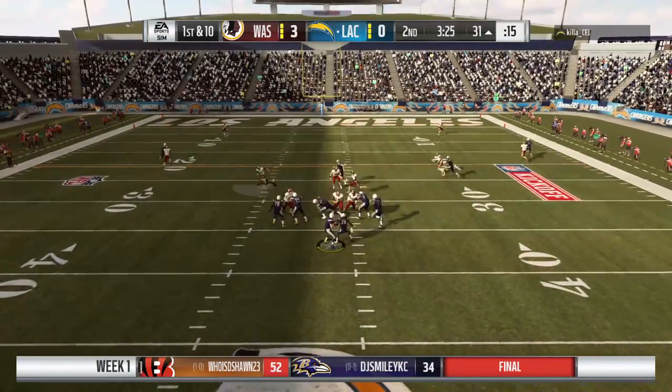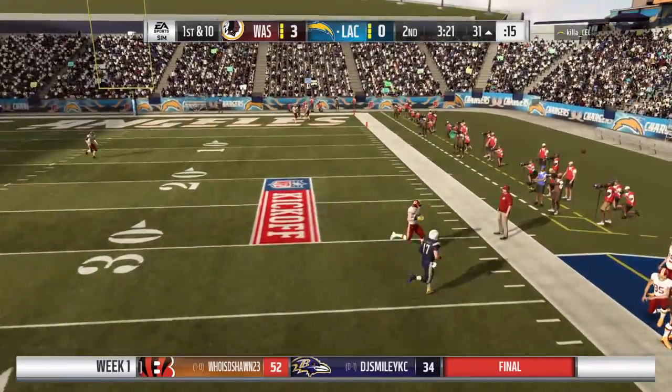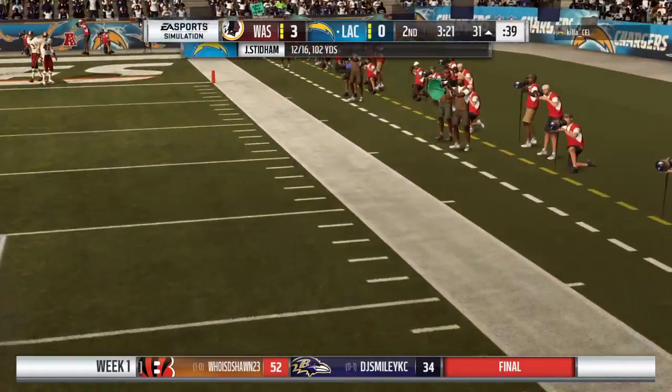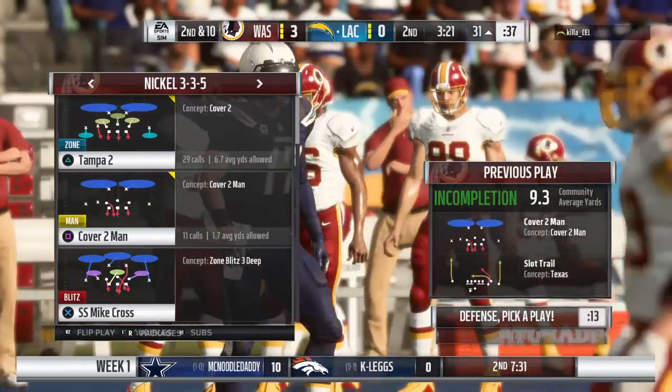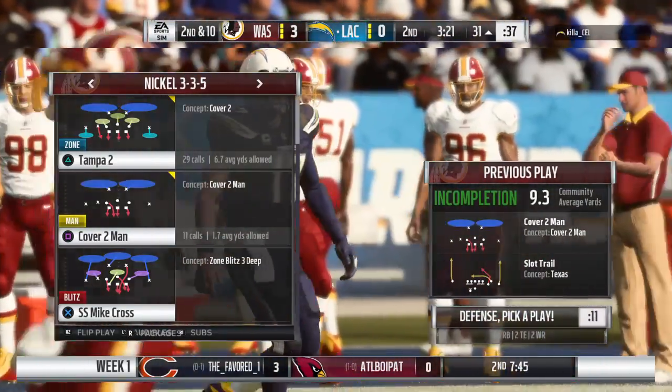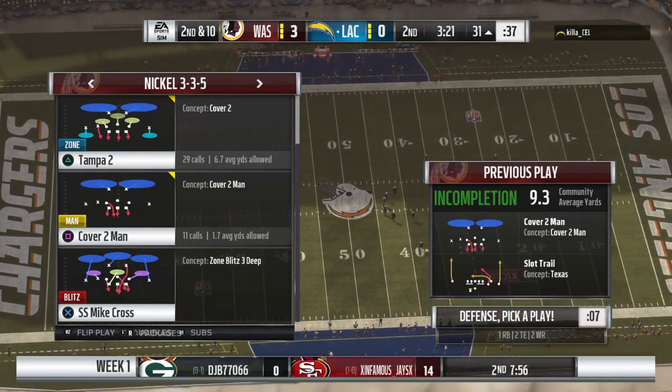Back to throw. Escaping the pressure right. And this is incomplete. Defensively, Charles, they continue to really limit this offense as far as yardage goes. Yeah, you're exactly right. They've been assignment sound, staying in their lanes, keeping proper leverage, and communicating well, too.